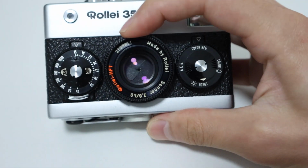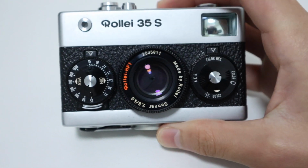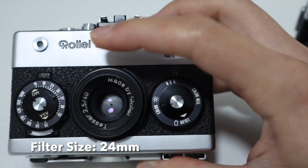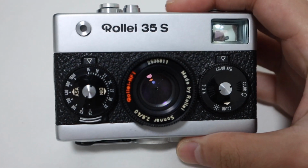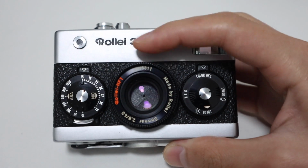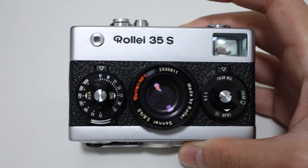The final difference is the filter size. The diameter of the Sonnar lens is 30.5mm, whereas the Tessar lens is 24mm. 30.5mm is more common than 24. So if you are using the Rollei 35S, it will be much easier for you to find lens accessories such as lens hoods or lens filters.